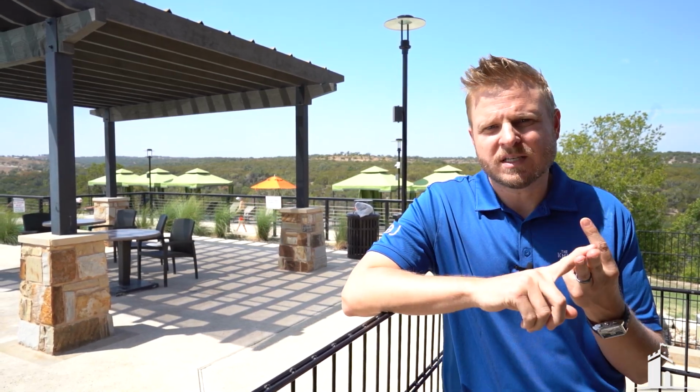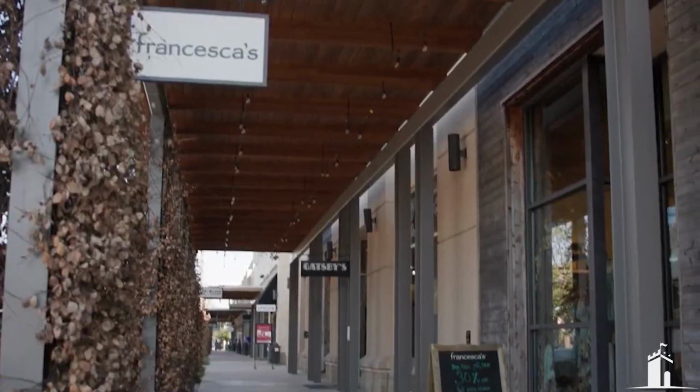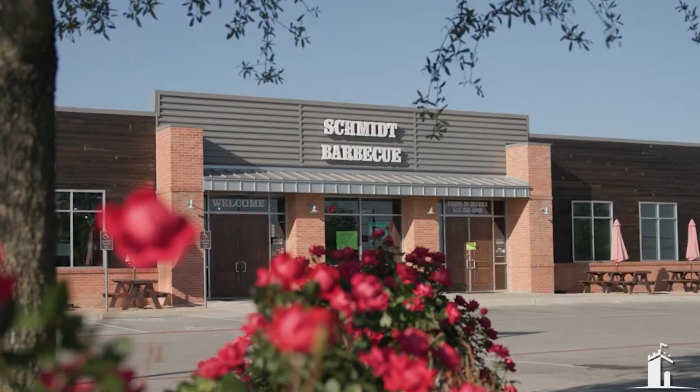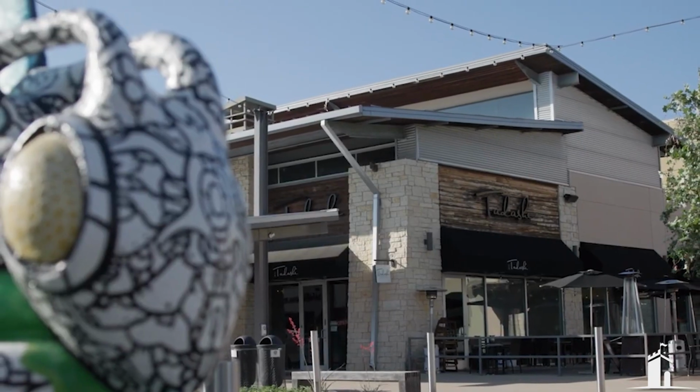So when you're looking at an area like this, you're probably saying, Jeremy, what's the shopping? What's the nightlife? What's the rest of that stuff look like? So let's talk about the Galleria. Right next to this area, about 10 minutes away, is the Hill Country Galleria. There's a Whole Foods in there. There's bookstores in there. There's tons of great restaurants.